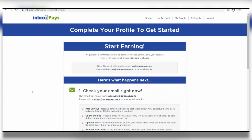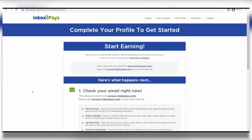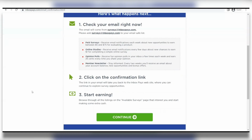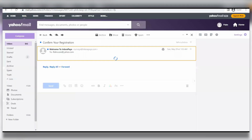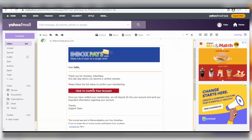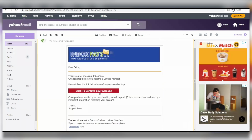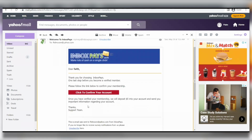So as you can see, once you click on the continue button, you're going to be completing your profile in order to get started. And then let's just go down below here. First of all, you have to check your inbox, your email, because they are going to send you a verification confirmation into your email. So just make sure you check that. And then they're going to send from service@inboxpage.com. As you can see here now, it's very important.